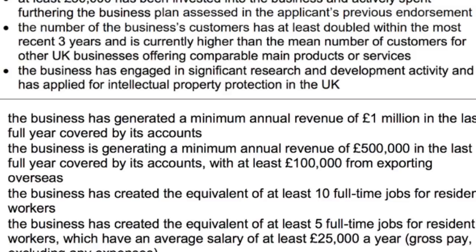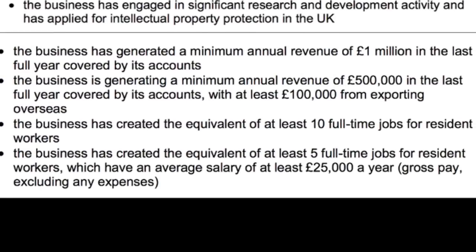So then let's have a look at the next one. Let's zoom out a bit. The business has generated a minimum annual revenue of 1 million in the last full year covered by its accounts. Now, I'm happy to go for that if that's realistic and achievable, and you think you can reach a revenue of 1 million, then there's going to be sufficient evidential and legal certainty around that to establish it. Not everyone's going to be able to achieve that, and you don't need to generate revenue within the 3 years.